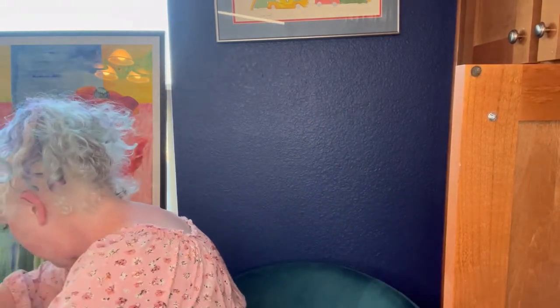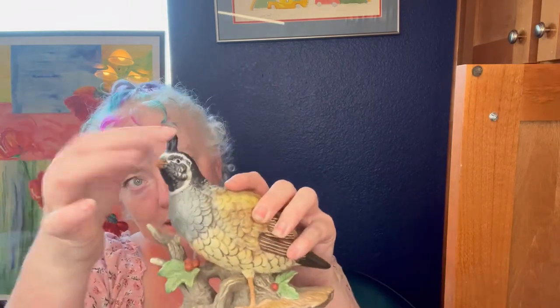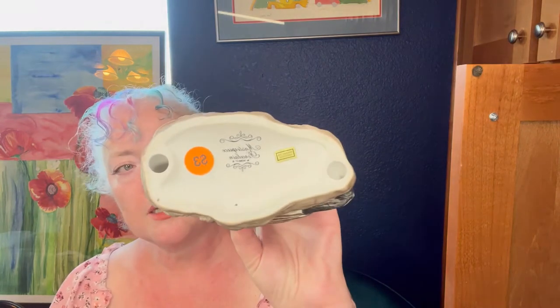All right, what else have we got in here? I have another sweater in there, but I don't want to pull it out because I think there's something wrapped in it. Oops. Hold on just a second. Oh yeah, there we go. All right, this is a little quail, and birds I like to sell. This is not too heavyweight. This is Home Co. 1981, made in Mexico. So just cute, vintage, in good condition.